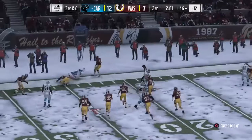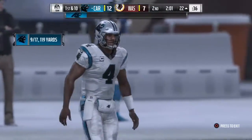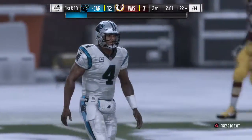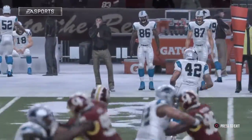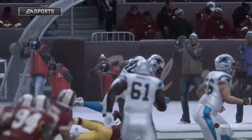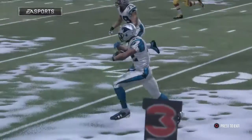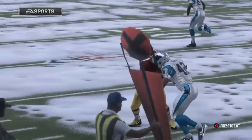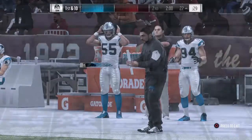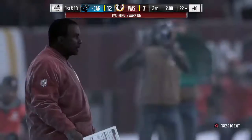Another miss. Still on his feet. A pickup of 24 on the 3rd down conversion. They ran that one well, and not only did they pick up a nice chunk of yardage on the screen, they sent a message to the defense. Rush the passer all you want, but you better be careful. We can hit you going back the other direction. So here we go, 1st and 10 now. 2 minutes to play here in the first half.